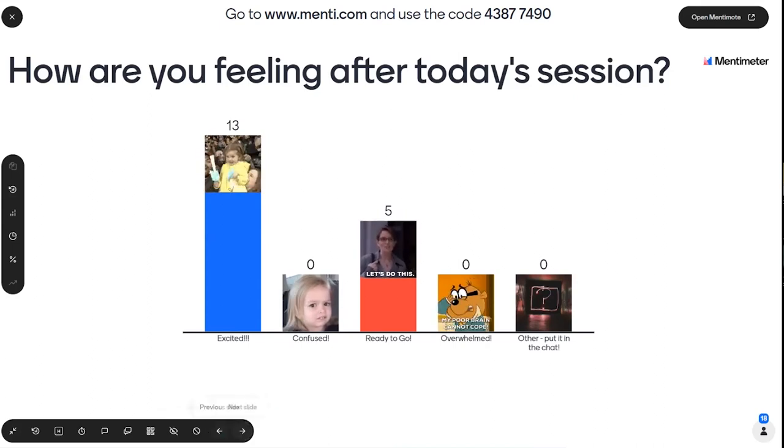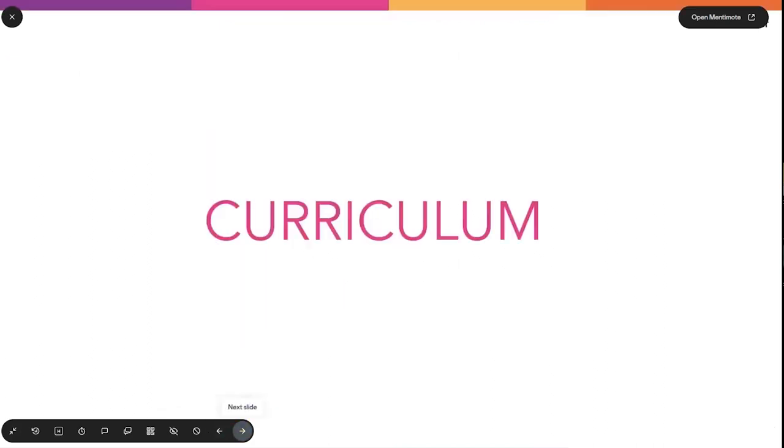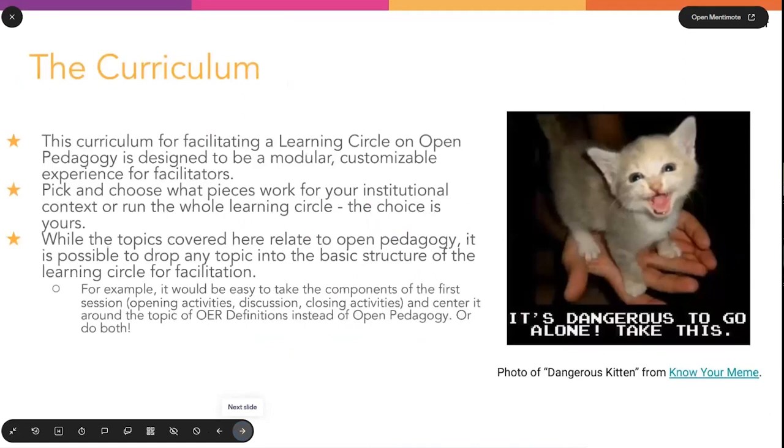So that's just an idea if you're thinking about that. So let's talk about the curriculum, which we have come here today to discuss. It's dangerous out there to go alone. Please take this curriculum and use it and adopt it and make it work for your local context.